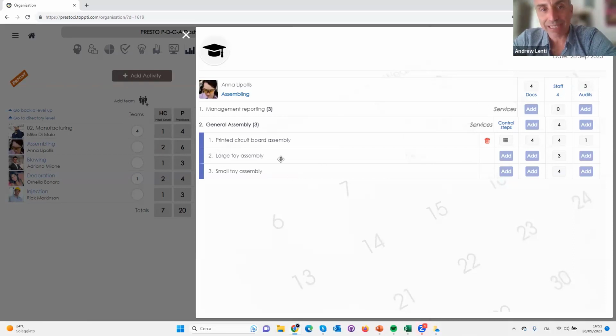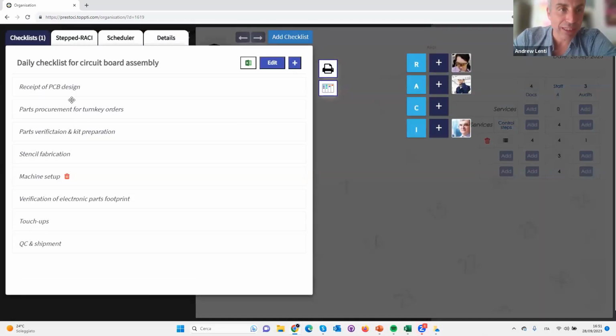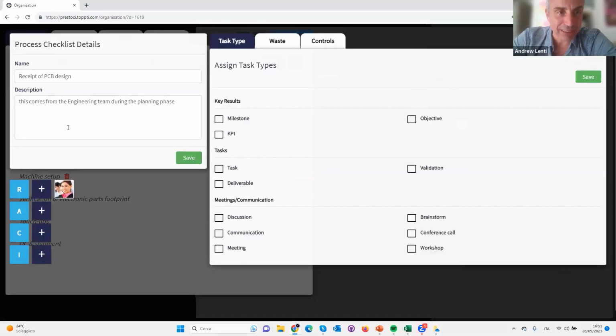So if you want to know, how do I assemble circuit boards? Anna's giving you one or more checklists, and she's telling you this is how we assemble circuit boards in this company. So she's giving you step by step. And you can zoom into each of these steps. You can put more details. You can even put a more detailed RACI matrix.